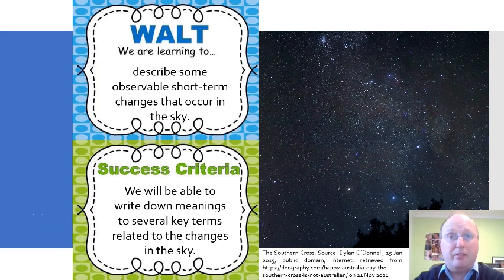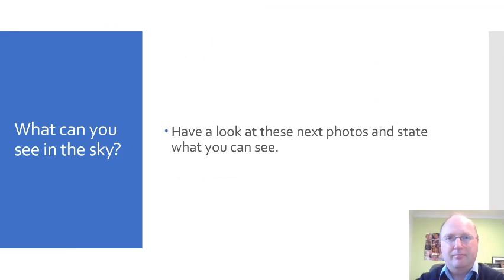When you look up in the night sky, you can probably see stars. And if you look very carefully at this picture, you may be able to find the Southern Cross. We're learning to describe some observable short-term changes that occur in the sky. And we'll be able to write down meanings to several key terms related to the changes in the sky.